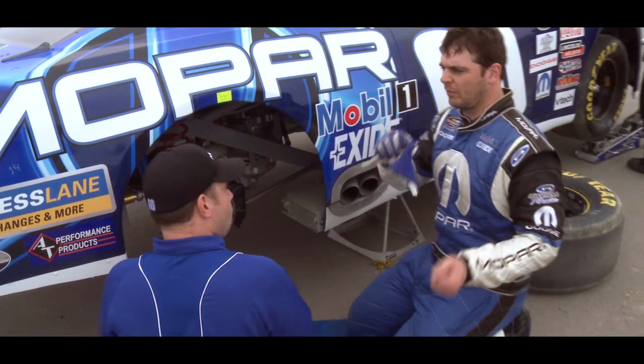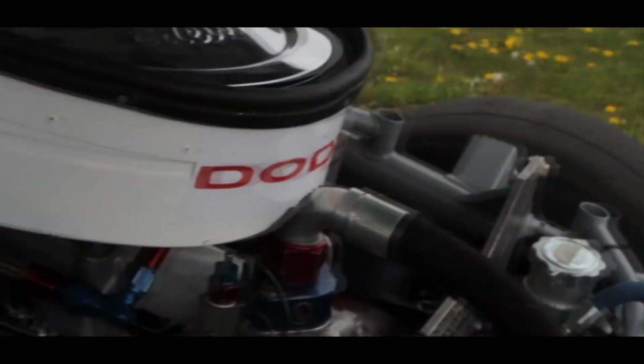It handled good, the tire sheets were great, so I think that's the single biggest step forward on a road course here.